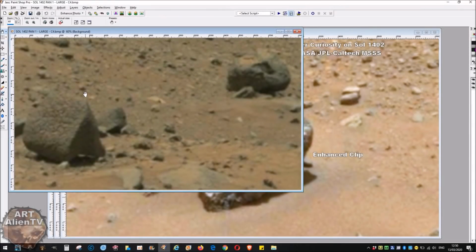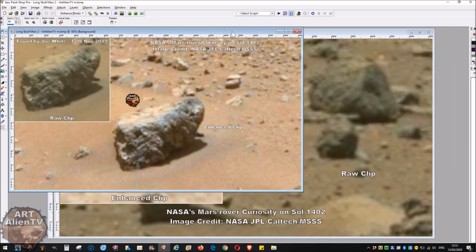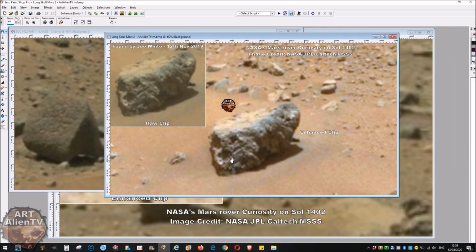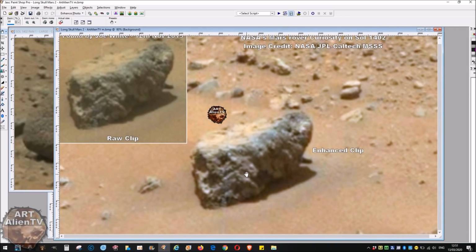Now, some of these things may just be rocks, like this thing here and this thing here, but I'm not really sure about that yet. I haven't looked at it properly. There's this thing, which is a skull. It's a fossilized skull, encrusted in mud and crap, and then fossilized and hardened.